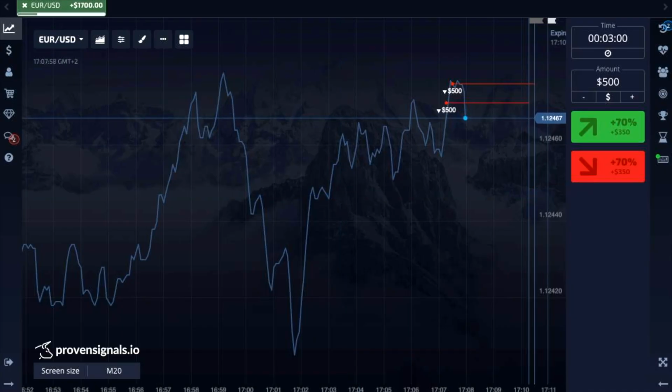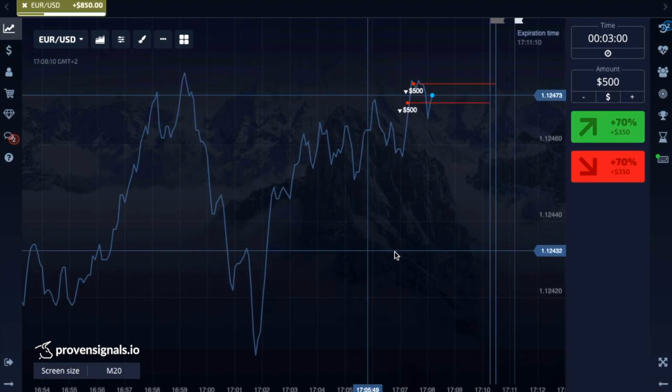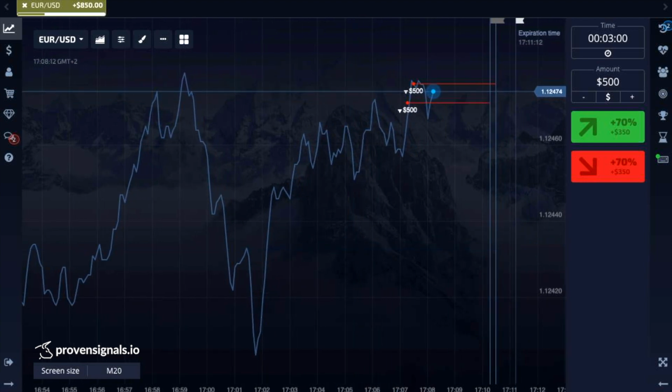I entered a binary trade lower following our 3-minute binary options signals telegram. Because price increased in the first 15 seconds after our entry, I entered a second trade lower following our back-tested and proven double-up strategy. My risk on these two trades is $1,000 with the potential profit of $1,700 if the trades are successful.